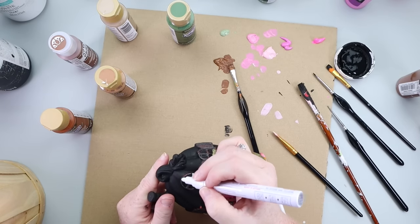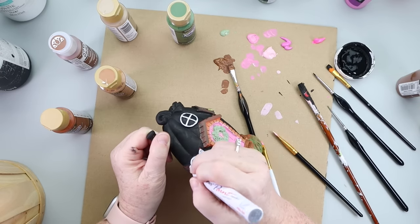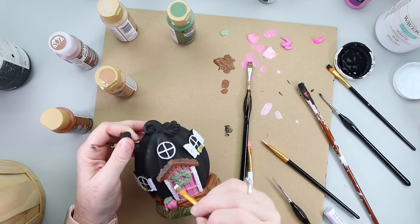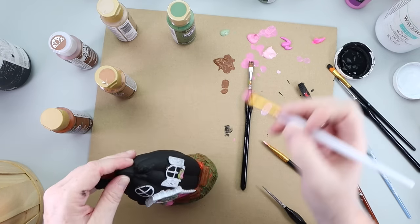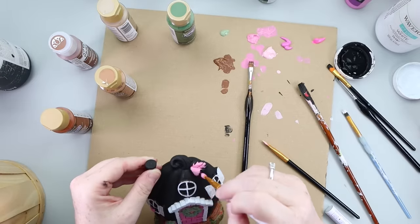For the windows and shutters, I'm using a white paint marker to go over those and define those better. And around the front door, those little bricks, I did go in with just some regular old white paint. Two of the windows had these little blobs of, I think they're supposed to be leaves, so I did paint those pink. And then the leaf on the very top of the house, I had painted it black, but then I decided to go back in and paint that pink as well.